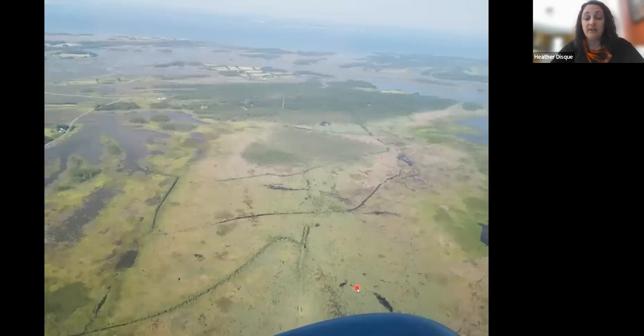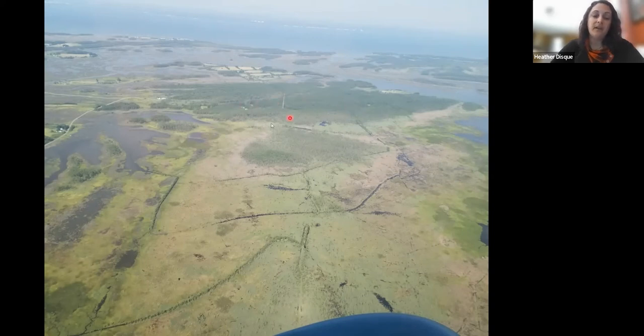Here is an aerial view from our flight. This is what we're seeing as these trees start to decline. You can see they start to die off as they're getting more and more wet. The marshes are starting to encroach on these areas. This area here would have been defined as very severely affected. You can see what it used to look like, with this nice bright color in the center. So this is what we're seeing currently.